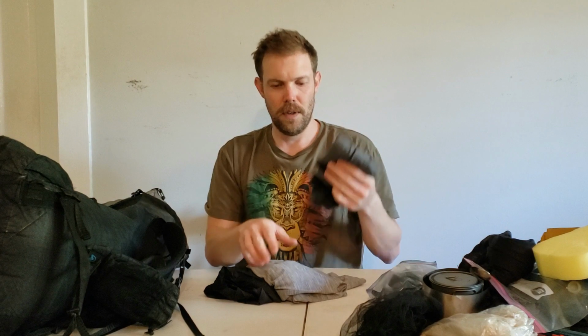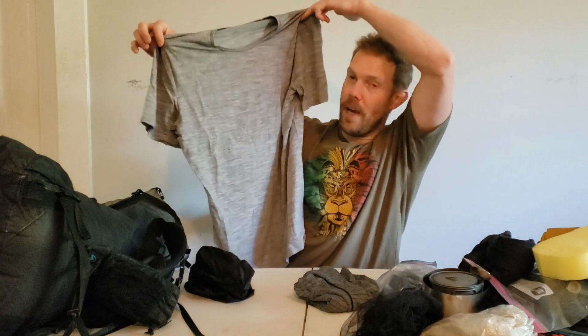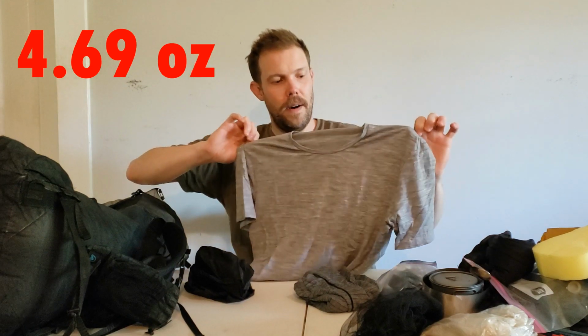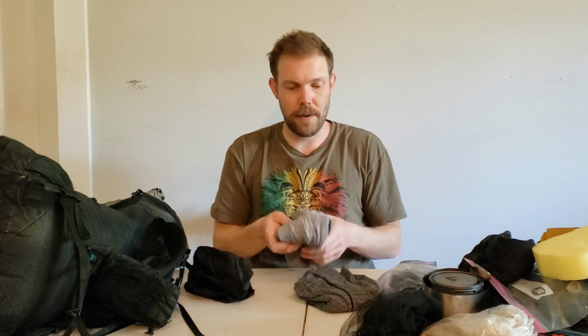I do swear by a whole sleep outfit. These are sleeping boxers, because there's nothing worse than sleeping in sweaty shorts from the day of hiking. So these are merino wool, moisture wicking, antibacterial. Awesome. It's like taking a shower when you put them on. And that goes as well for this shirt, which is another piece of merino clothing. This is a really lightweight, 150 weight merino wool shirt from Icebreaker. Pretty light for wool.